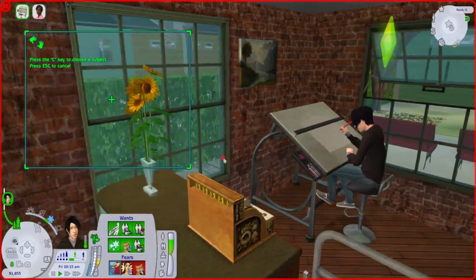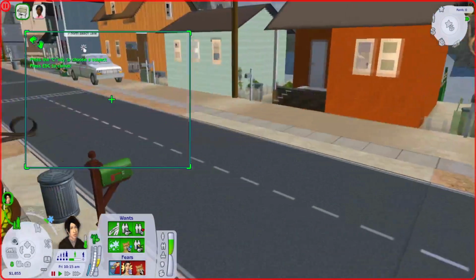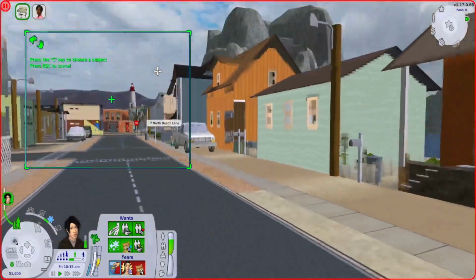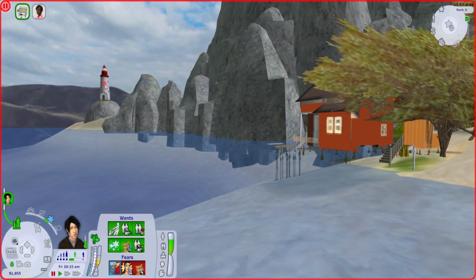Okay, so what should we do today of elsewhere? How about the lighthouse? I'm not sure. We might have one of the lighthouse. Okay.